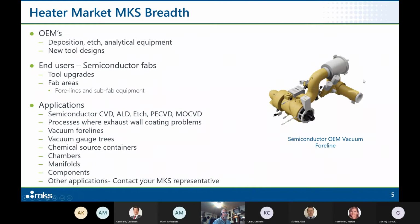So this captures the TIOS. You have a furnace with a boat of wafers over here. The gases travel through the trap, catches 90% or 95% of that effluent, and then we have heated line to the sub-fab floor.